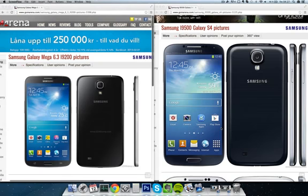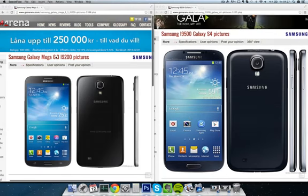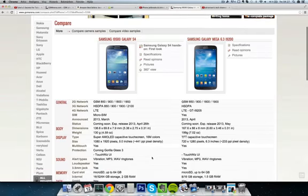Okay. So I can't wait to get my hands on this device. I just need it. I love it. I mean, you just imagine watching movies and XXX on the Galaxy Mega. It's going to be totally amazing. And we can look a little bit more hardcore now on the specs. The Galaxy Mega is also the i9200 versus the i9500 S4. So let's see here if we can take a look at some hardcore specs.